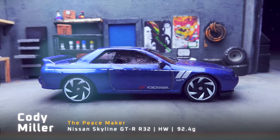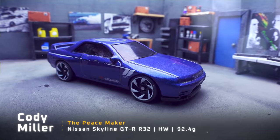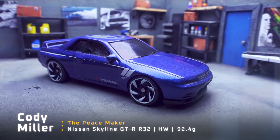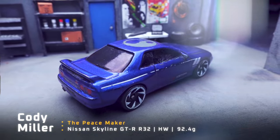And last up is Cody Miller driving in the Peacemaker. It's a Nissan Skyline GTR R32 weighing 92.4 grams. The drivers will compete in 4 races. The top driver in points moves on.